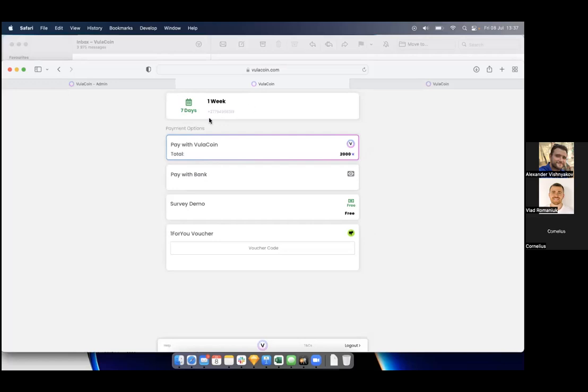So currently in VulaCoin, we offer the following payment options. We offer instant EFT through Pay with Bank. We also offer credit card services, which I don't have on the screenshot. And we also offer One For You and Flash voucher payments. We are busy integrating with Flutterwave and DPO to offer mobile money services in the rest of Africa as well. So once the user has landed on the screen, they can choose how to pay.